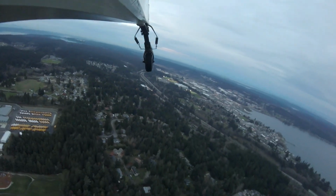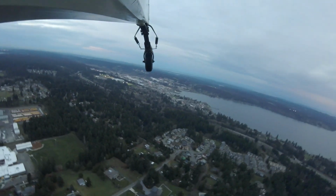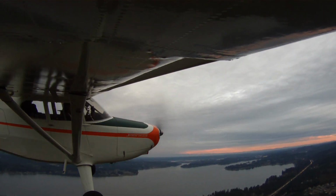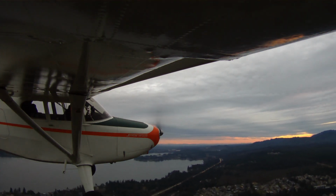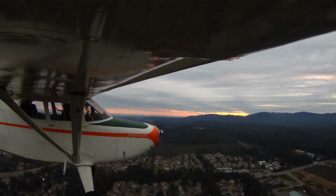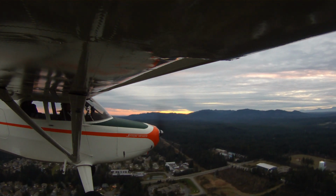Apex area traffic, Stinson 50 Kilo, turning right base for 35, Apex. Apex area traffic, Stinson 50 Kilo, returning final for 35, Apex.